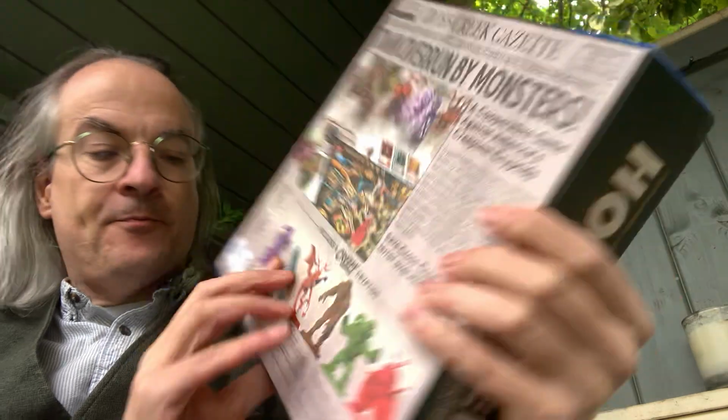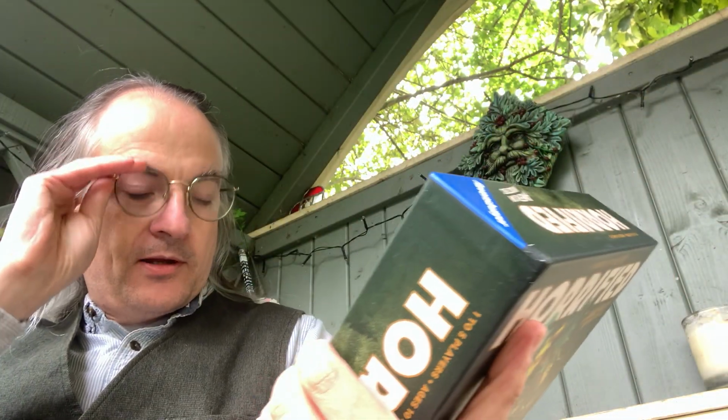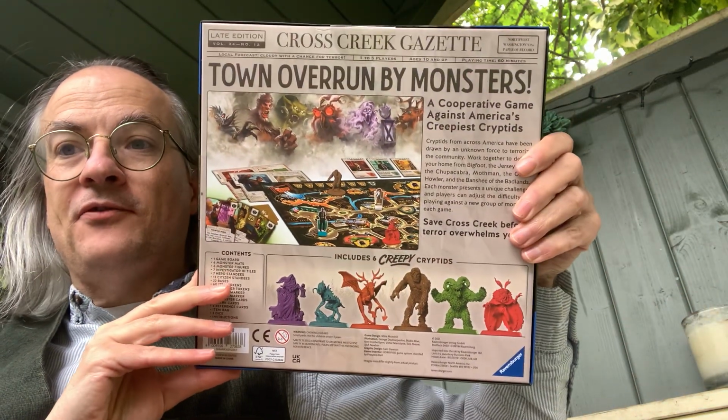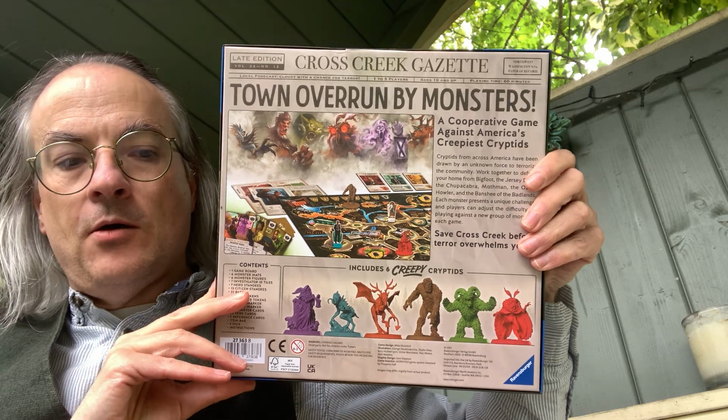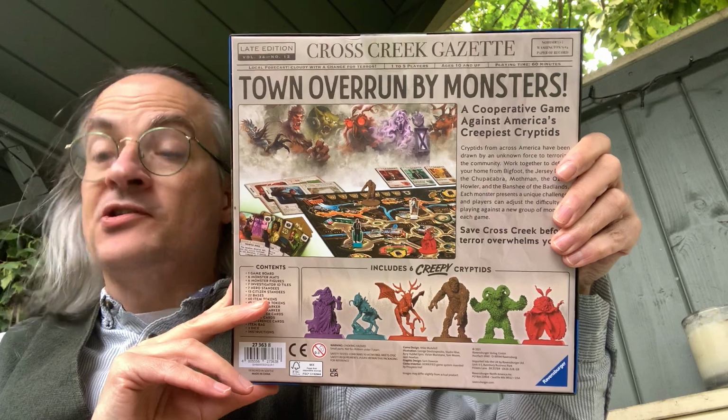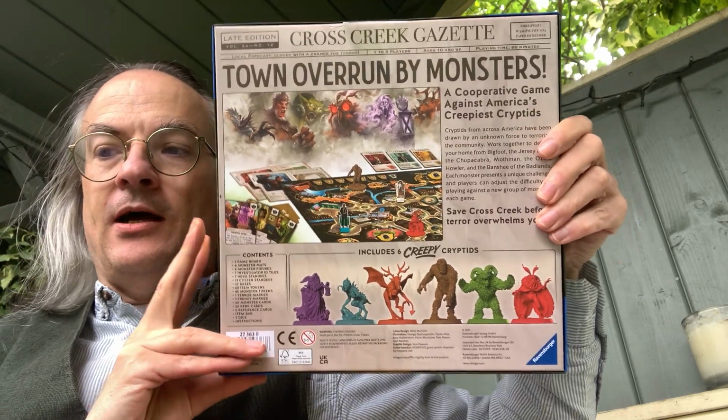Okay, and you get creepy monsters like these. So the capybara. Is that the capybara? The Jersey Devil, the chupacabra, Mothman, Ozark Howler, Banshee of the Badlands. So basically North American folk monsters, which brings the game a bit more up to date instead of the classic Universal horror monsters. And I really like those, and I really like the board game. I'm looking forward to seeing what this version is like.